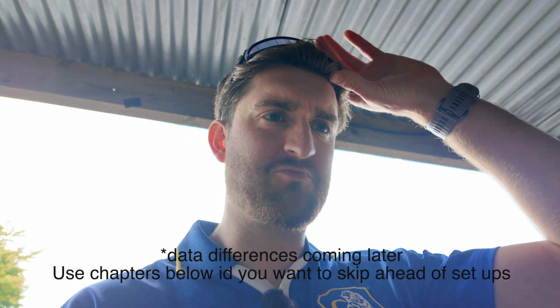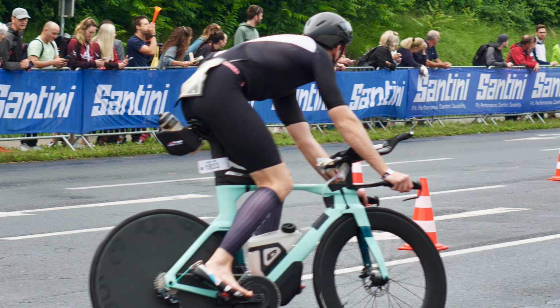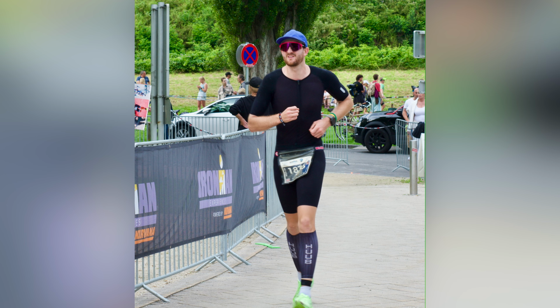My lactate threshold is definitely not as high as what it was. I'm also a bit heavier, which probably will increase my frontal area a lot. I used to be 81 kilos last year, 80 kilos for the Ironman. Now, currently comfortably sitting at 91.